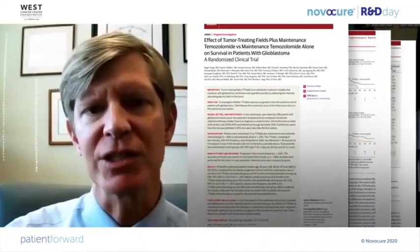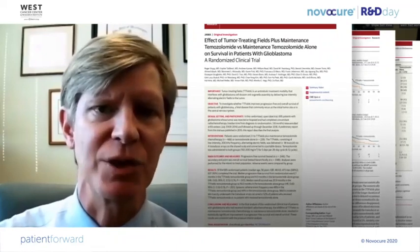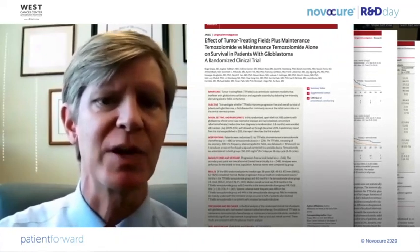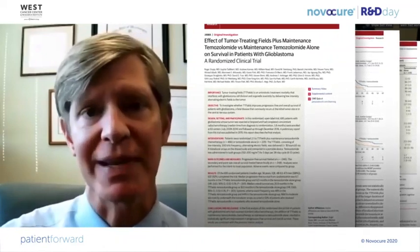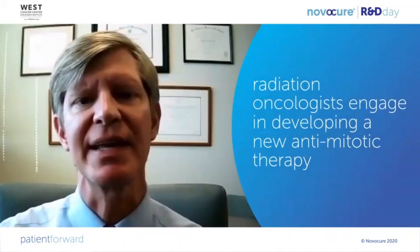After reviewing the literature and familiarizing myself with the basic science research, I concluded that this technology would not only benefit my patients, but it would be an opportunity for our multidisciplinary group at the West Cancer Center, and it would be an opportunity for radiation oncologists to engage in the development of a new and exciting antimitotic therapy. Our neuro-oncology program was newly established, and we were looking for ways to bring the multidisciplinary team closer together. Tumor treating fields, clinical research, and clinical implementation fit our needs perfectly.